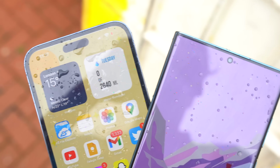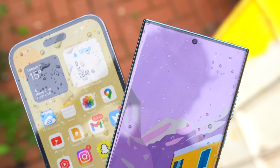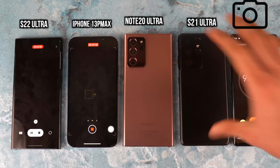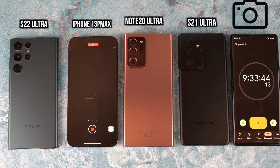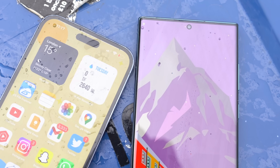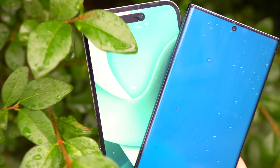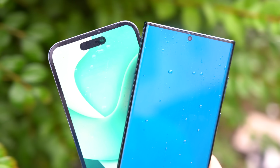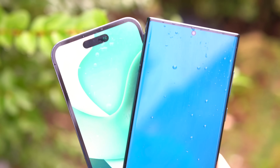Now, another area where the iPhone 14 Pro Max is going to surpass every single phone on the market is battery performance. The S22 Ultra gets beaten by the iPhone 13 Pro Max pretty easily, so the 14 Pro Max is only going to extend that lead even further, as it adds nearly 1 to 2 hours of extra usage with an even more efficient chip, display, and a bigger battery.